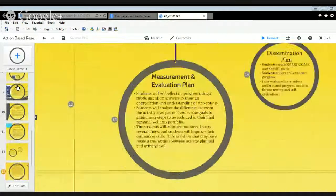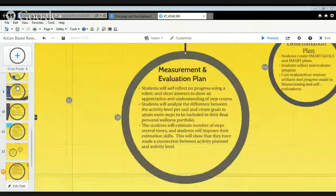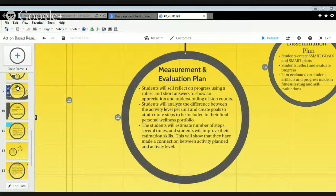So our measurement plan: the students make the portfolio, with artifacts of the tracking of the steps. They will reflect on the progress. There will be some sort of rubric with short answer, and they should be able to show me how they understand the steps and what that means per day and per unit, and hopefully analyze and reflect on the differences in activity levels based on the unit and activity. All of those artifacts will be included in the final personal wellness portfolio, which is due at the end of the year. Students will have something to show for it.